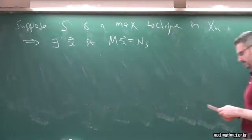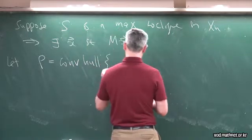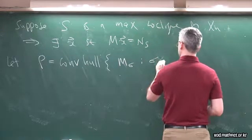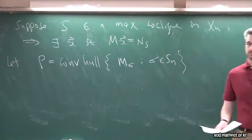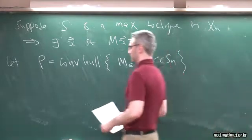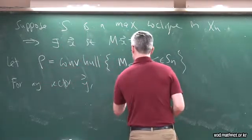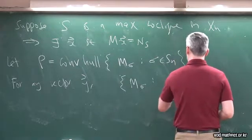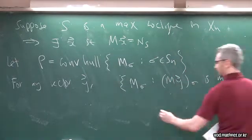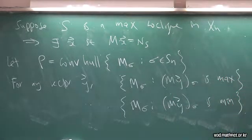So now let's do something really strange. I'm going to let P be a polytope. P is going to be the convex hull of the vectors m sub sigma, such that sigma is in Sn. By this notation m sub sigma, I just mean the sigma row of my matrix. So I'm just taking the rows of this matrix, taking their convex hull. That gives me a polytope. Something nice about polytopes: for any vector y, if I look at the set of these vertices such that m sigma dot y is maximum, or the set of vertices such that it is minimum, these are both faces of P.